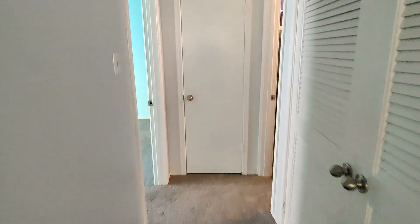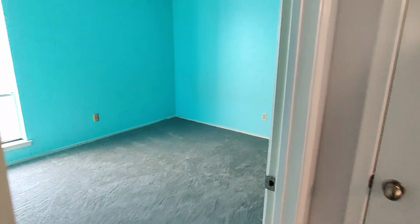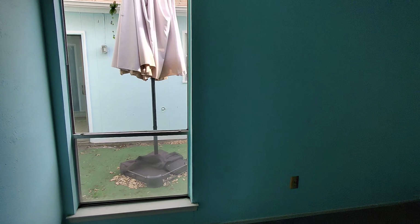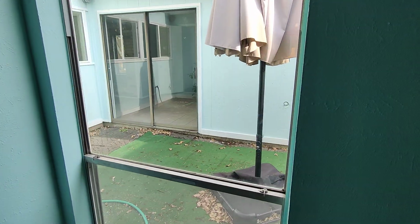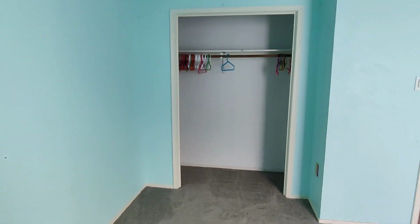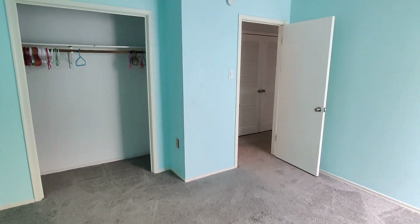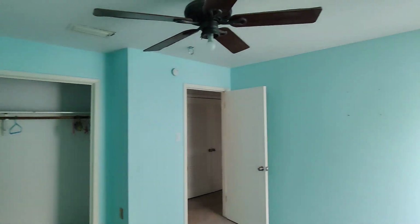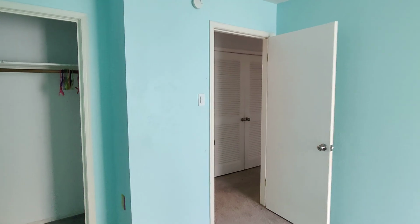And we're going to go down the hallway. And this is Luciana's room, which we painted, a color that the girls picked out. Again, views to the kitchen and the atrium. Now, both girls have used this as their bedroom for the last few years. It's got this giant closet as well.